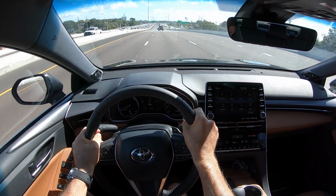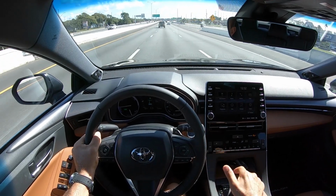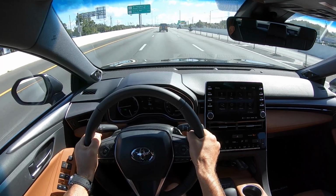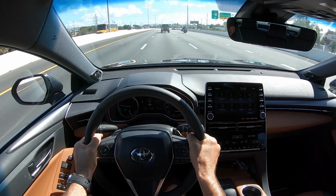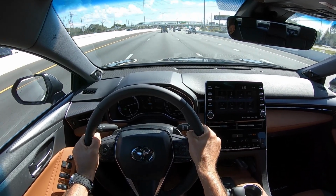So overall, very, very smooth. Like I said, you have the ability to shift with those paddles. You put the shifter over to the left, and now I can go up and down that simulated 6-speed automatic, or you could just put it back and you're right back into drive. So, on throttle.